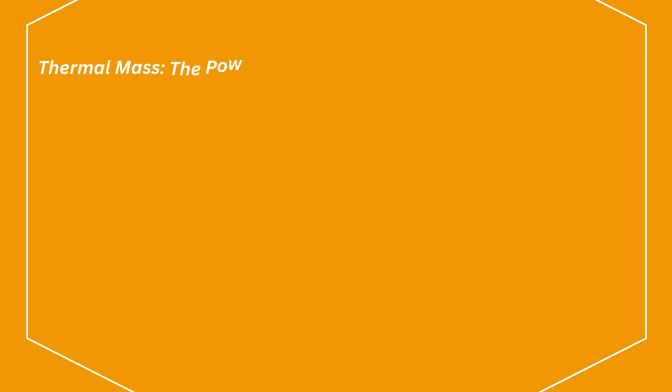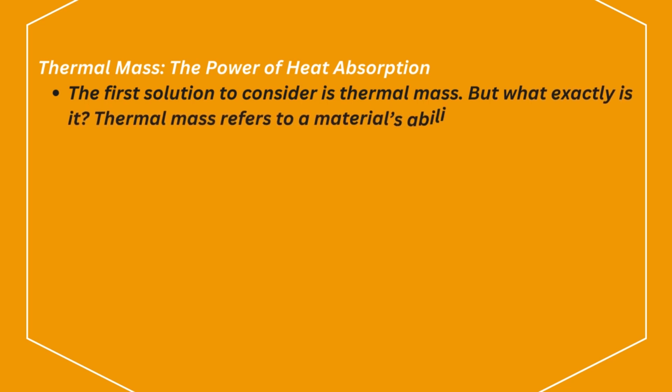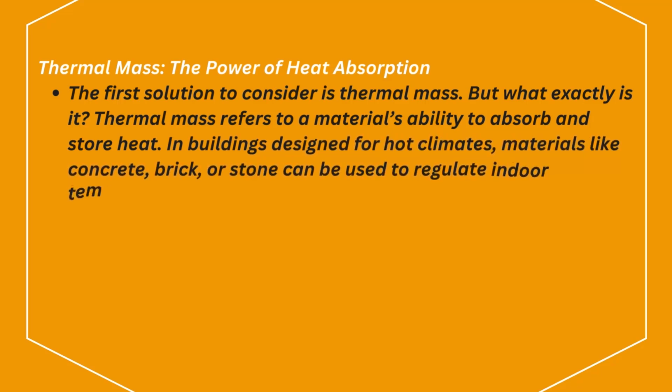Thermal mass, the power of heat absorption. The first solution to consider is thermal mass. But what exactly is it? Thermal mass refers to a material's ability to absorb and store heat. In buildings designed for hot climates, materials like concrete, brick, or stone can be used to regulate indoor temperatures.